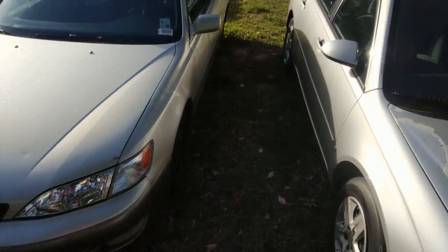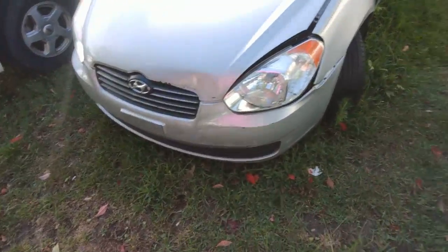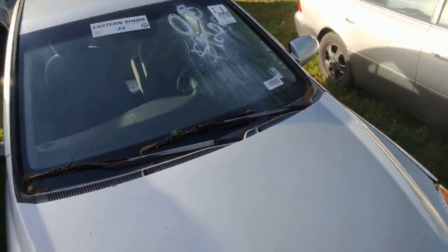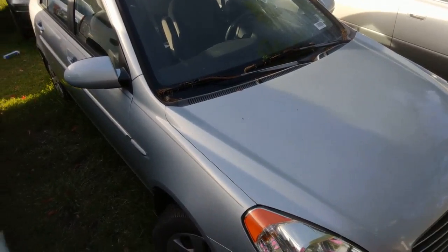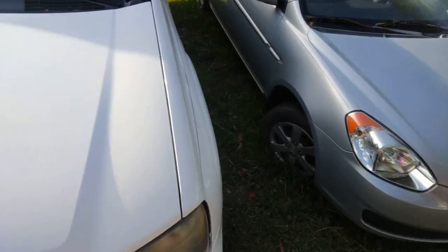Then we got ourselves a little Lexus. All my exes drive Lexus, and then you could be driving a Lexus too for $800 down right there. We just put a brand new valve cover on her. We did a brake job all the way around on her. She ready to roll, baby. We've got a little Hyundai Accent. You putting $1,200 down on that Accent, you got yourself a car for your kids to go to school in. Gas saving machine right there.